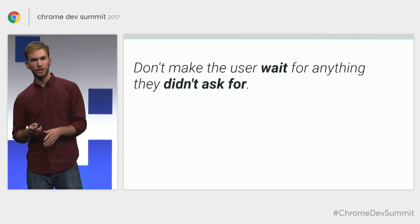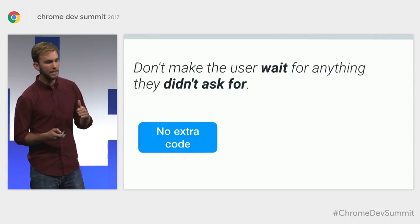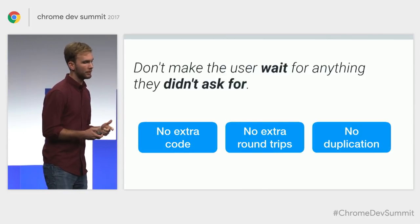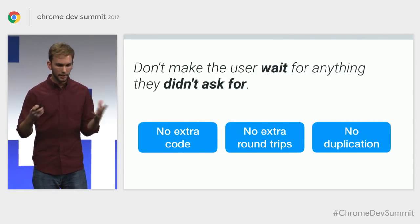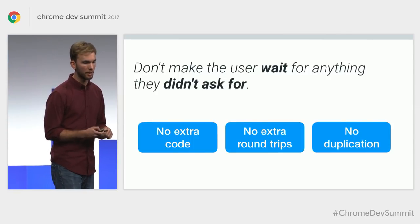And the best way to ensure a good time to interactive is this: don't make the user wait on anything that they haven't asked for. So what this means is only send exactly the code that a particular route requires in as few round trips as possible, sending as little duplicate information as possible. And this sounds easy enough. It sounds fairly intuitive. But in practice, this has historically been very difficult given the bias of existing front-end tooling.